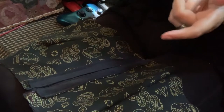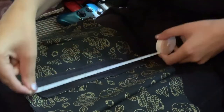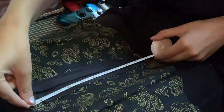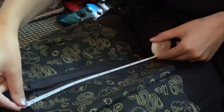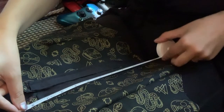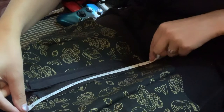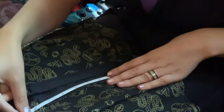I think I probably only need four, maybe? Let's call this 10 inches. It's about 10. So if I do one every 2 inches, it's like five. Okay, so I'm just gonna go down and make a little mark.